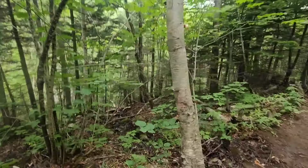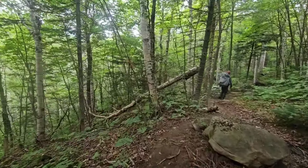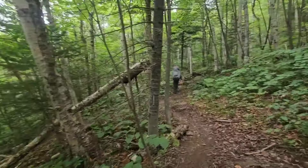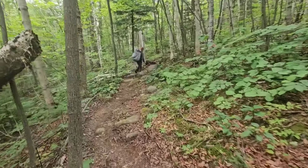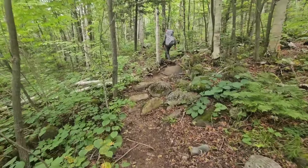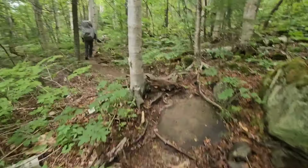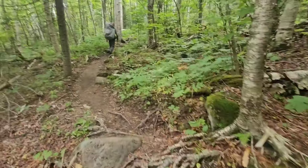Anyway, going down to this river for lunch, and then according to the plan we'd have one more climb and camp at the top, but it's only noon, so we'll see what happens.